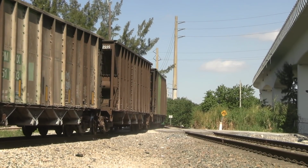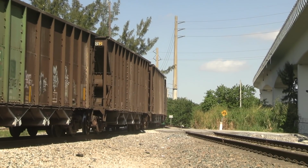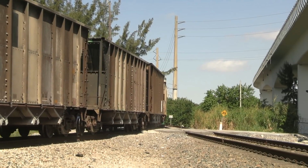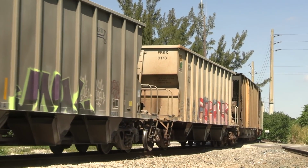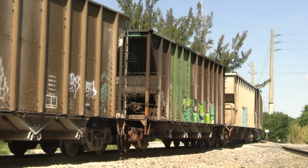CSX train 0722 heading south toward the Lehigh Spur, and passing a very classic artifact of the CSX, or rather the Seaboard Miami subdivision. The old Miami Canal drawbridge that was built when the line was extended to Miami in the mid-1920s.